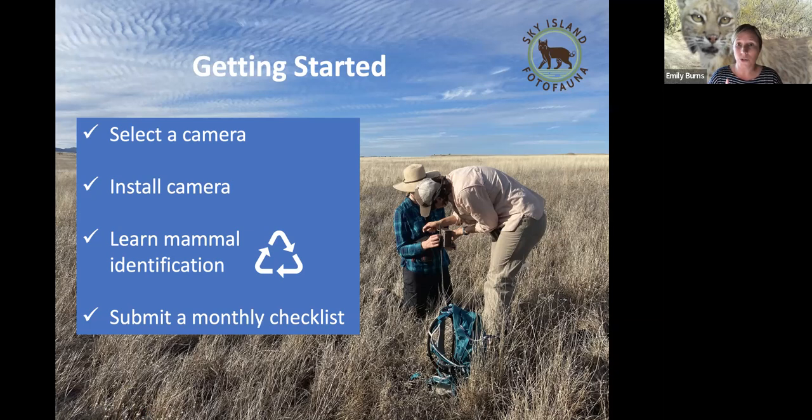We'll talk a little bit about how to learn the mammal identification. This is something you may already know a lot about, or this might be brand new for you. I'm just going to go over a few highlights and then share more resources with you about how you can have a guide with you as you're processing your photographs and how you can learn to distinguish some of the species that are most often mixed up, like the different skunk species or jackrabbits. Sometimes even the deer can be tricky. And then we'll talk through the basics of what it means to actually submit a monthly checklist from your home camera.